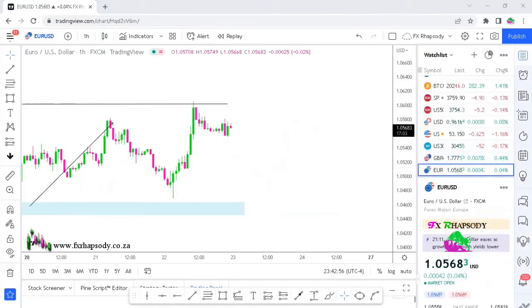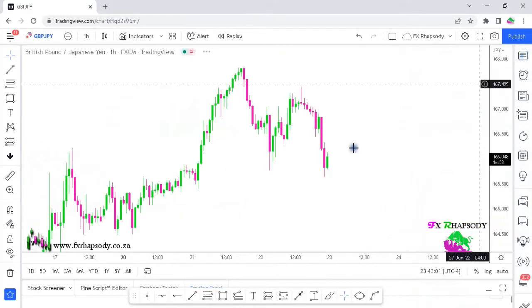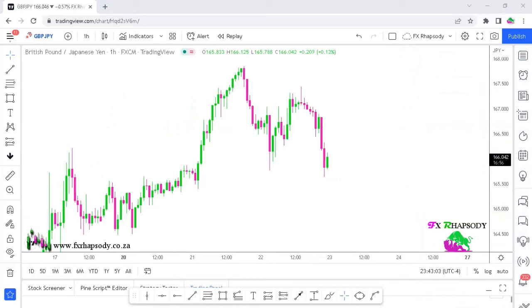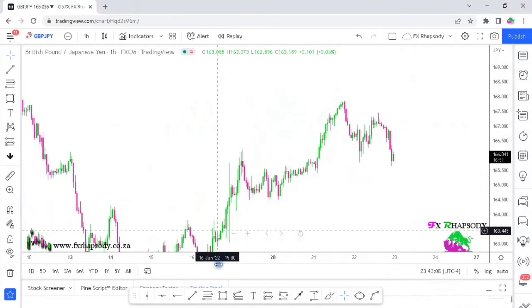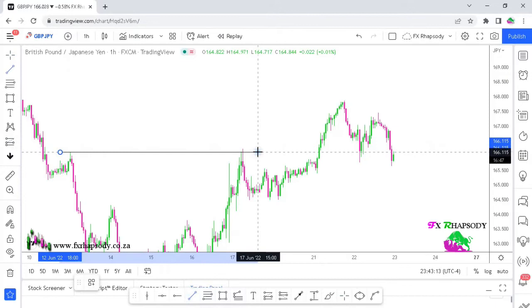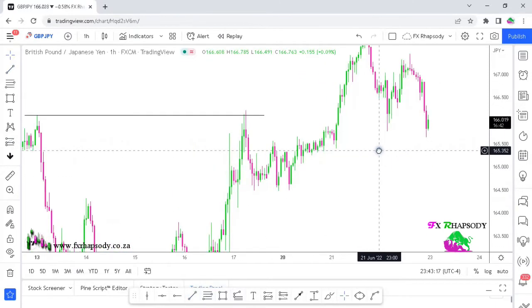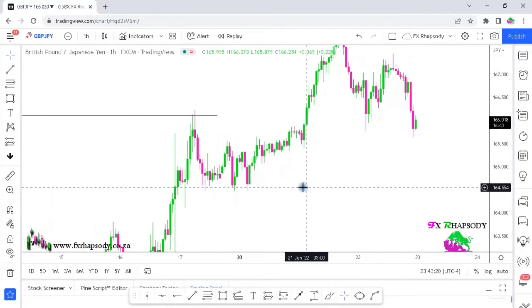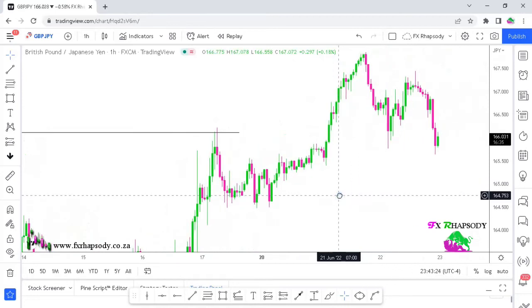The last little one we're going to look at will be your British pound Japanese yen. Very interesting one, this. Okay, zooming out just a little bit on the hourly. There are some comments about Japanese yen selling off and all that. And it doesn't matter if it's selling off on a higher time frame. Again, I'm just letting you know, it doesn't matter if it's in a higher time frame bullish market or bearish market.